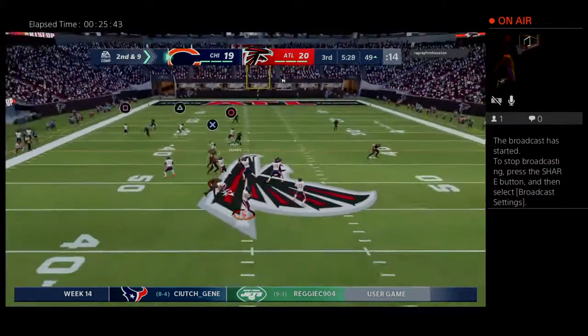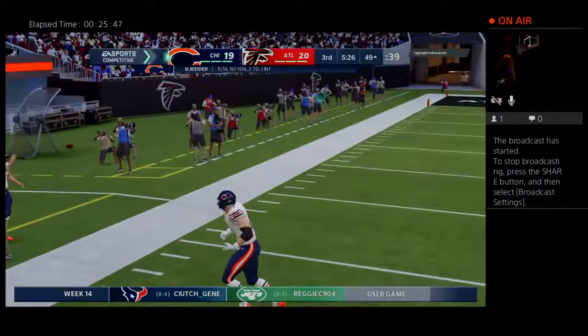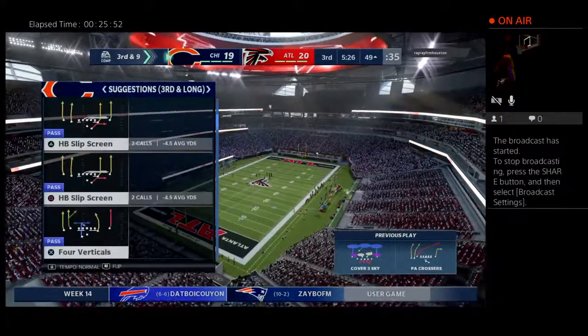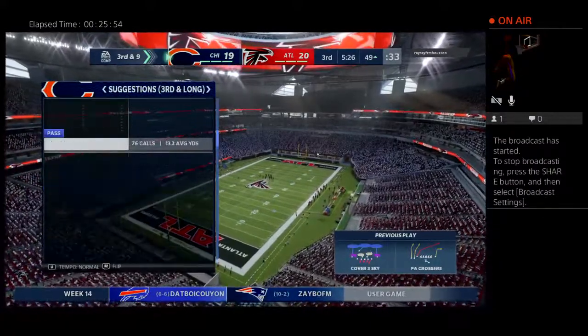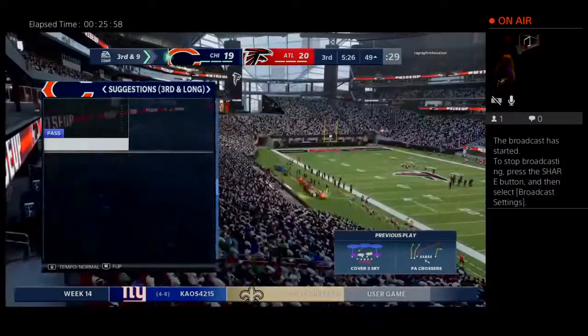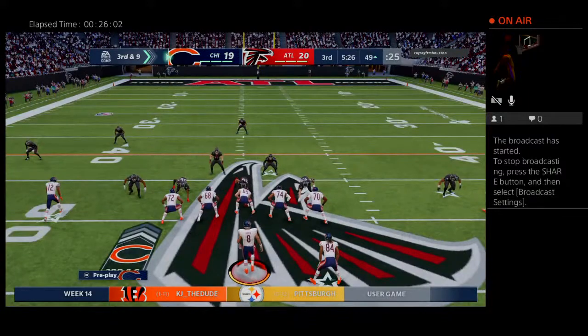Off the play fake, he'll look to throw. And that is incomplete. A lot of force bearing down on him there. He could not hang on. It's third down. Normally being a big-bodied receiver plays to their advantage downfield. Go up and make the catch, take the hit, and pick up yardage. But in this case, the hit was timed really well and popped it free from his grasp.